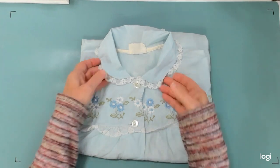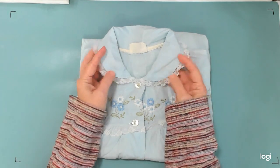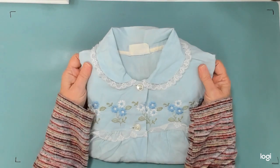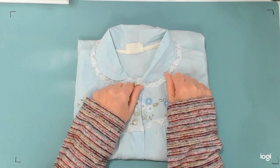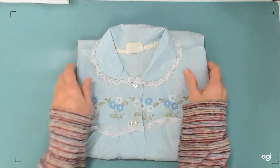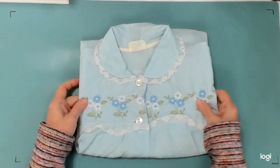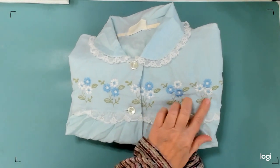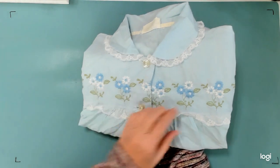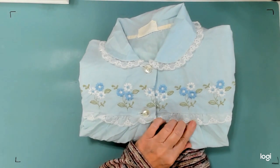Don't know that anybody else would want them either, because it was pretty much just like a pair of panties. They did have the lace around them, but I didn't want to mess with those. But the beautiful embroidered flowers on here all the way across, and some pretty soft lace. I think that's all the nightwear that I got, nighttime wear.